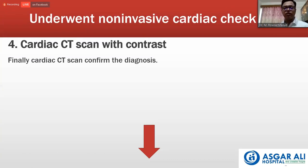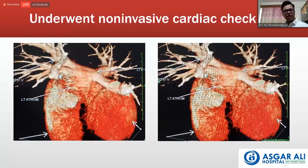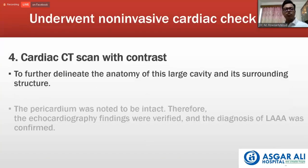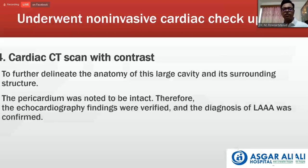Finally, cardiac CT scan confirmed the diagnosis. Look, this is left atrium, and this is left atrial appendage aneurysm. How giant it is. CT chest showing enlarged heart shadow and tented left heart border. Cardiac CT scan with contrast further delineated the anatomy of this large cavity and its surrounding structures. The pericardium was noted to be intact. Therefore, the echocardiography findings are verified and the diagnosis of LAA was confirmed.